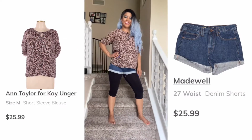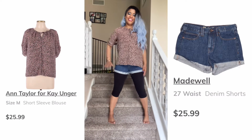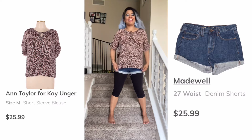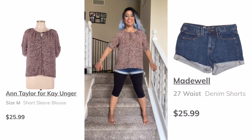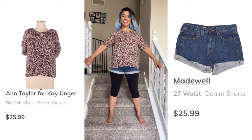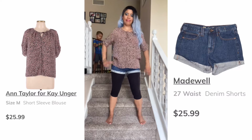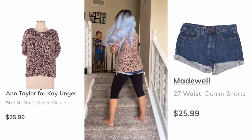Let's move on. Okay, so these next two pieces I have on this Ann Taylor for Gay Unger size medium short sleeve blouse. The cost for the blouse is $25.99. And then I have these Madewell 27 waist denim shorts. The cost for these is $25.99.